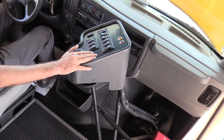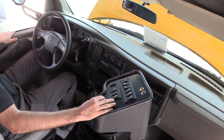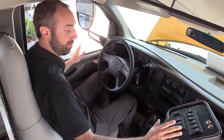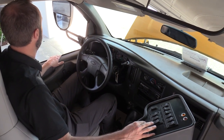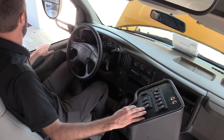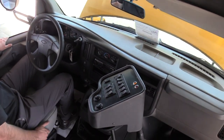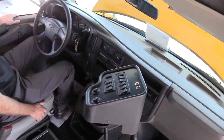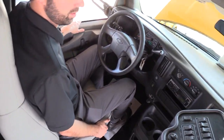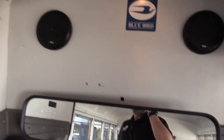One really cool feature about this bus, which I just love on these shuttle buses and small school buses, or any bus in general really, power mirrors, and these work. You've got upper and lower mirrors, your wide view and your long distance mirrors. Very nice feature. You don't have to get out and move it a little bit and jump back in and move it a little more. It makes it nice and easy.